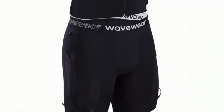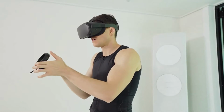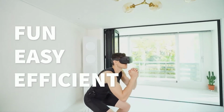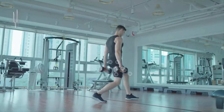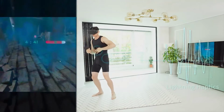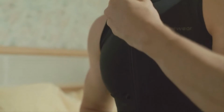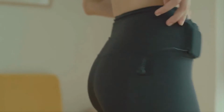Introducing ElecSuit, the electro training gear that can sync with VR devices. ElecSuit makes your workout fun, easy, and efficient, whether you want to exercise at home or elsewhere. Unlike traditional EMS training devices, ElecSuit can be used for virtual reality experiences. ElecSuit just feels like your finest training gear, not too bulky, baggy, or heavy.